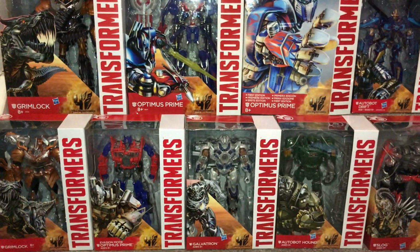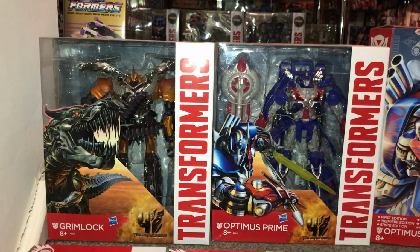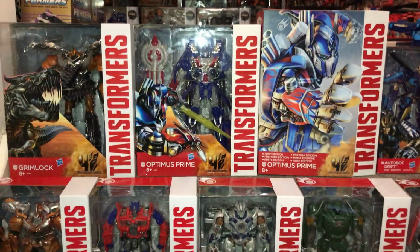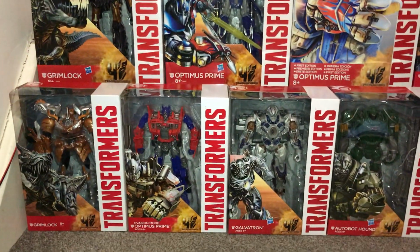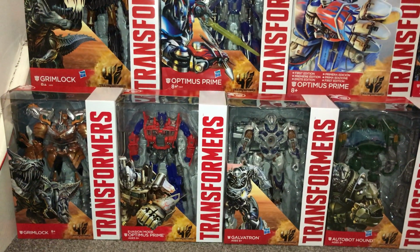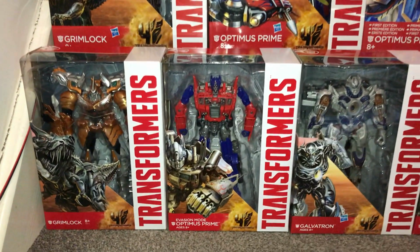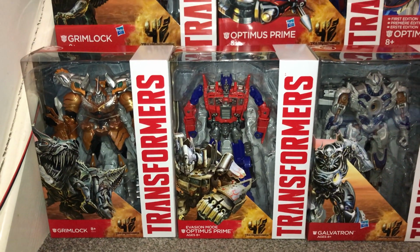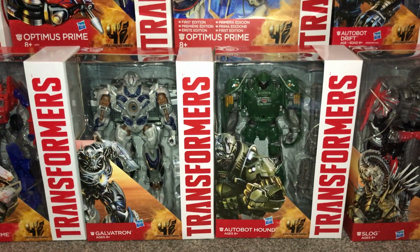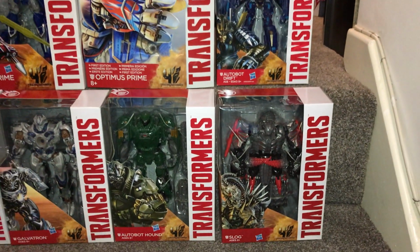So there were two Leader class figures. It was only wave one, and they were Grimlock and Optimus Prime there. I'm going to come to the special figure there in the middle in a second. And then for Voyagers, for a Transformers film, that was quite a small amount of Voyagers. I say this is just the Hasbro releases, and there was only 6 of these in 3 waves. So we had Grimlock and Evasion Mode Optimus Prime. We then had Galvatron and Hound, and then the final wave, wave 3, was Autobot Drift and Slog.